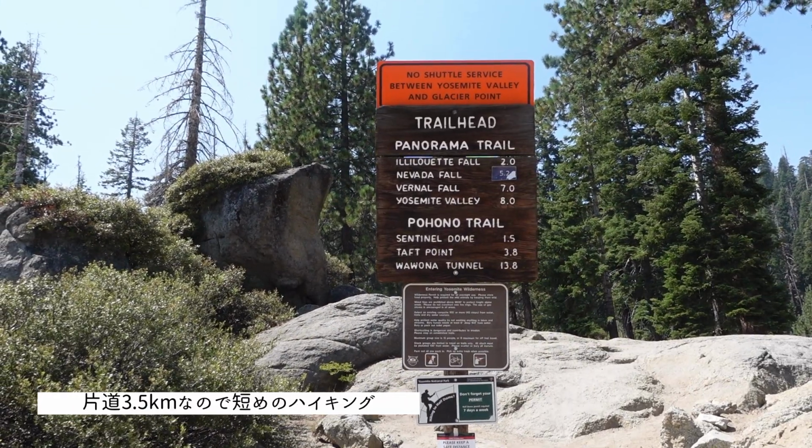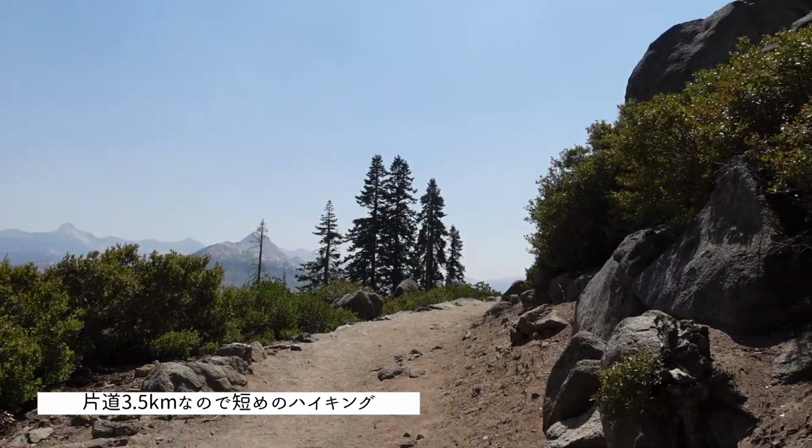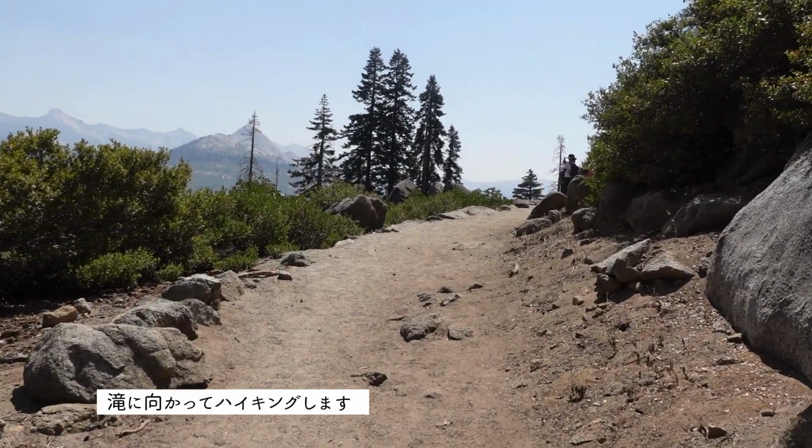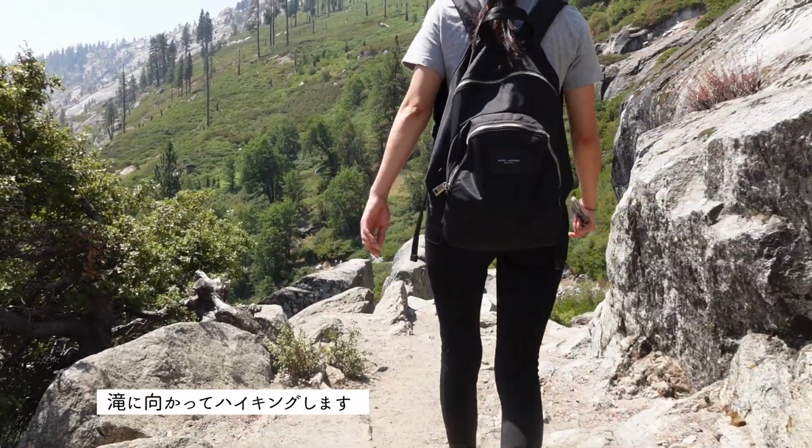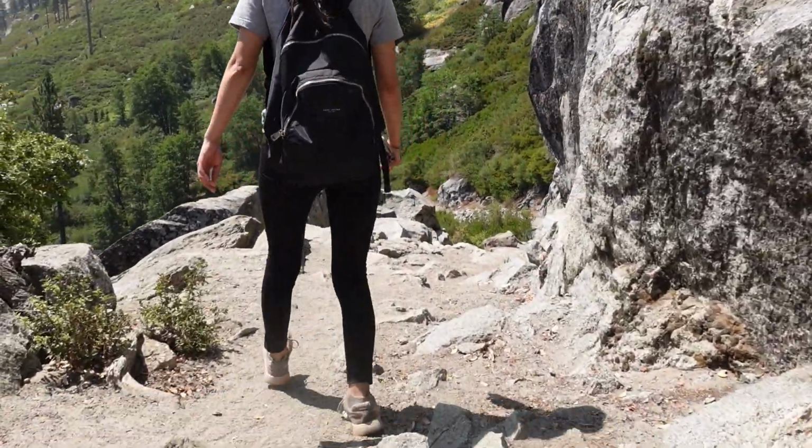And we decided to go on a short hike. It's only a 2-mile hike. It shouldn't be a difficult one. And we're going to hike to the waterfall. Let's go.